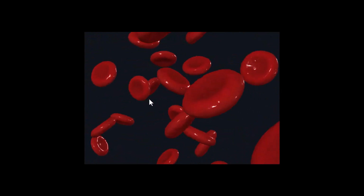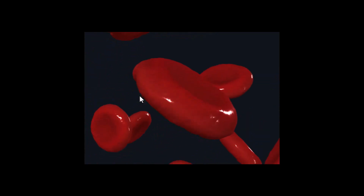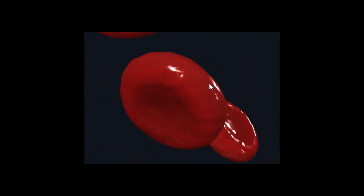So what can we tell about the shape? The shape kind of reminds me of a pancake or a donut, but this is called a biconcave shape because it kind of caves in on itself on both sides. And the reason why it does this is because it wants to make as much area as possible so that it can stuff itself with oxygen. But why is it red? Well, it's made from hemoglobin, and hemoglobin allows the erythrocyte to carry oxygen to different parts of the body.